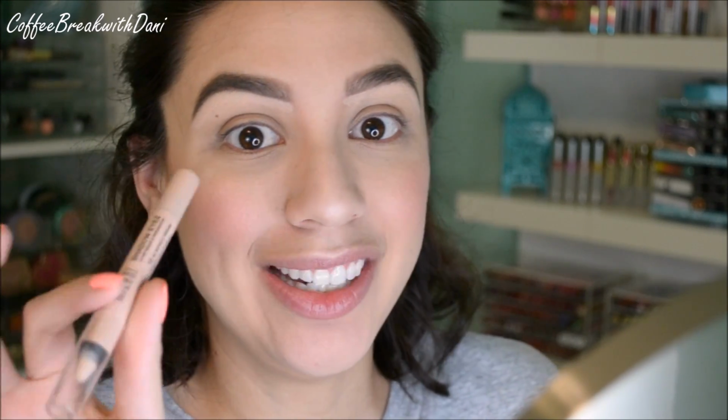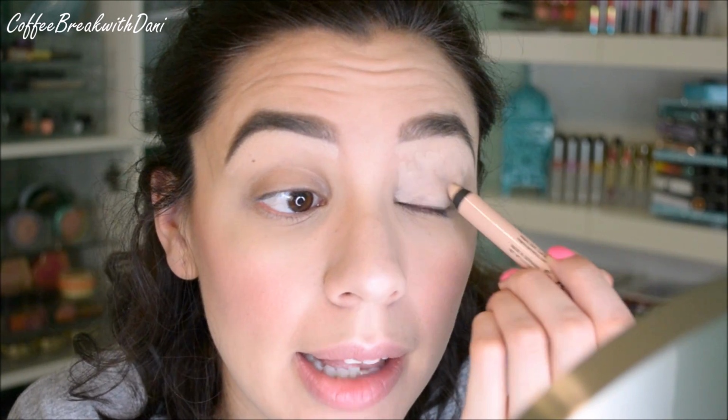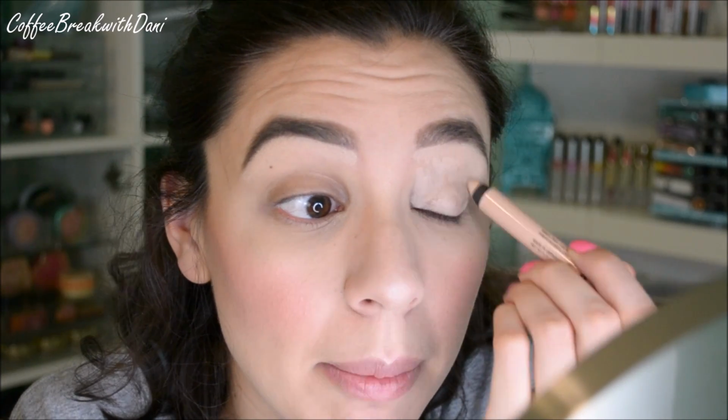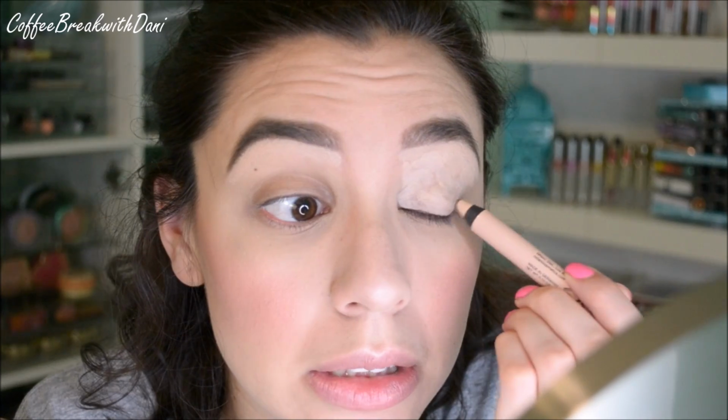Got my crazy brows. So what I did is I took a matte cream crayon, a long wearing cream crayon, to highlight underneath my brow bone, but I'm also going to take that as an eyelid primer. So usually I use another brand of eyelid primer. Same thing, a matte cream color, but I'm going to use this one instead to kind of kill two birds with one stone.